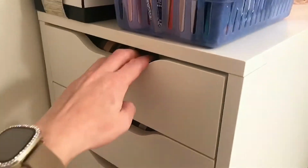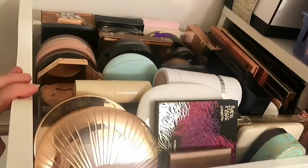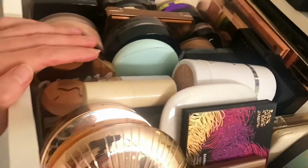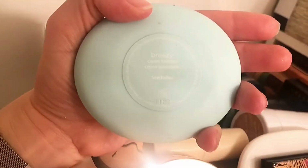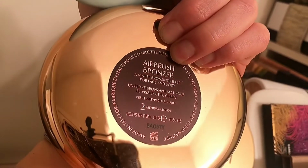Next, let's move into bronzers. I typically like to pick out a cream and a powder. The cream I feel like gives me some hydration and then the powder sets the cream. So here's most of my cream bronzers. I don't think I pulled for this Tarte one in a bit. This is the Breezy bronzer in Seychelles. And then I also have not pulled the Charlotte Tilbury bronzer in a hot minute. This is the Airbrush bronzer in the shade 2 medium.